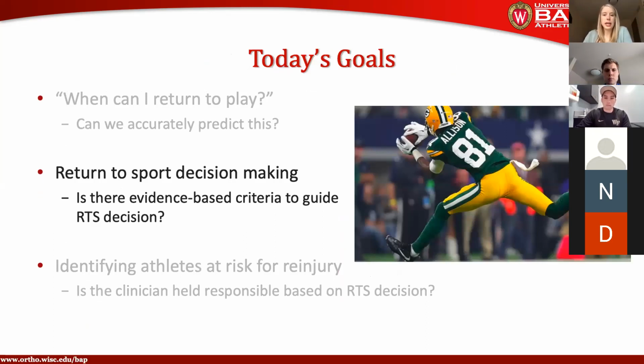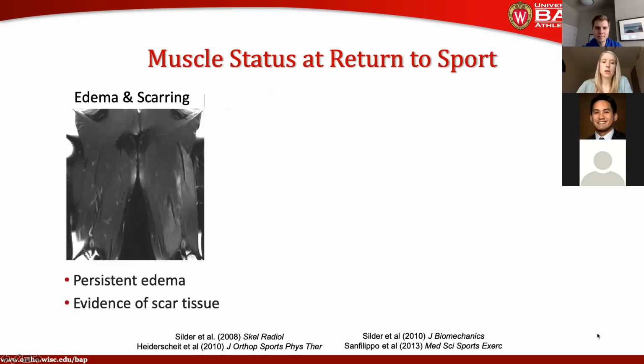So moving on, we'll transition topics here slightly. Once the athlete's progressed through the rehab and getting close to that return to sport, we'll take a minute here just to try to look at some of the evidence that helps guide our criterion-based return to sport decisions. So unfortunately, there's quite a bit of evidence that shows that there are persistent deficits and signs of injury at the return to sport time.